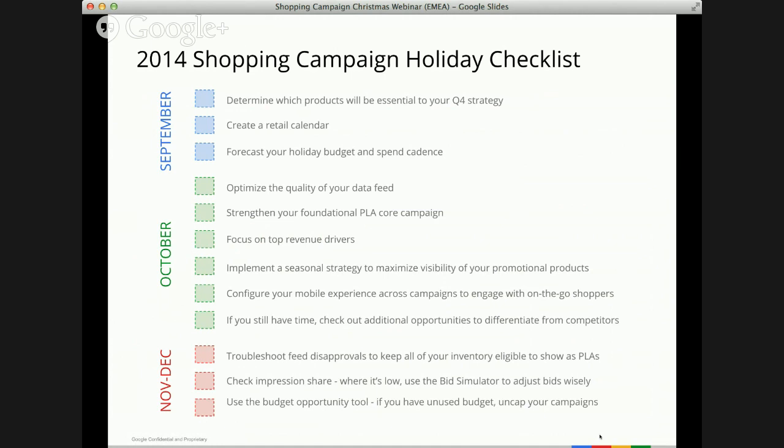November and December is all about running your business. So hopefully your AdWords account is very well set up by this point. You're seeing good results. At this point, you really want to make sure you're using what little time you probably have to manage your campaigns to focus on where you can make the most impact. So mostly thinking about where you can improve your impression share and where there's opportunity to nuance how your budget is being spent across campaigns and across the time of day.